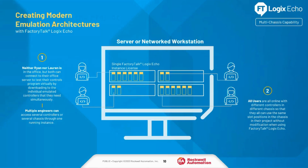With FactoryTalk Logix Echo, I kind of alluded to this a little earlier, but you don't need to have Logix Echo on each physical machine. You can spin Logix Echo up on a server and connect to that server to get your controllers, the same way you do for a physical controller. For physical controllers on a network, you don't need to directly plug in your Ethernet. You just need to be on that network to connect to that controller. It's similar with using Logix Echo on a central server. And with this, it gives you the option to remote in and test out these applications with Logix Echo.